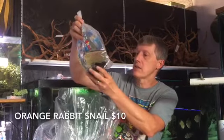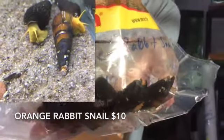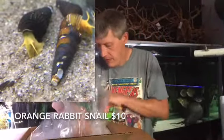Next thing out of the box is an orange rabbit snail. Brought in a batch of these a couple weeks ago, sold those out fast, so we got another batch. Always love the rabbit snails. These again have that bright orange foot.